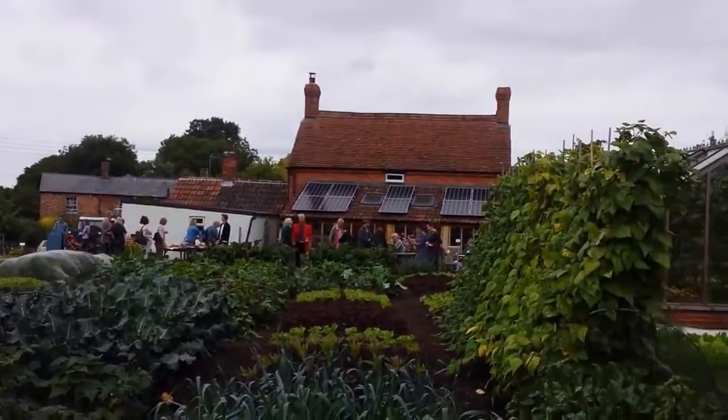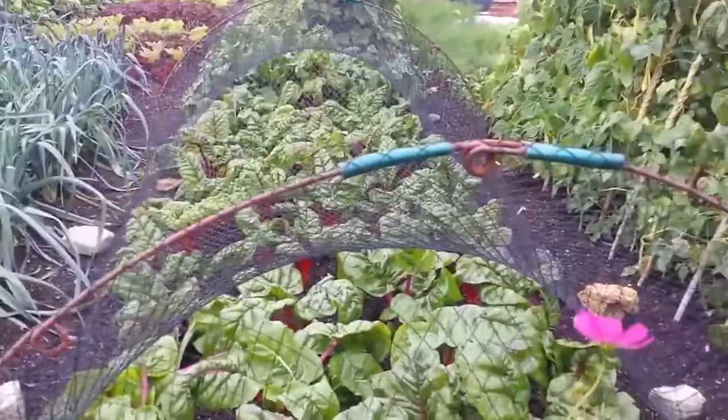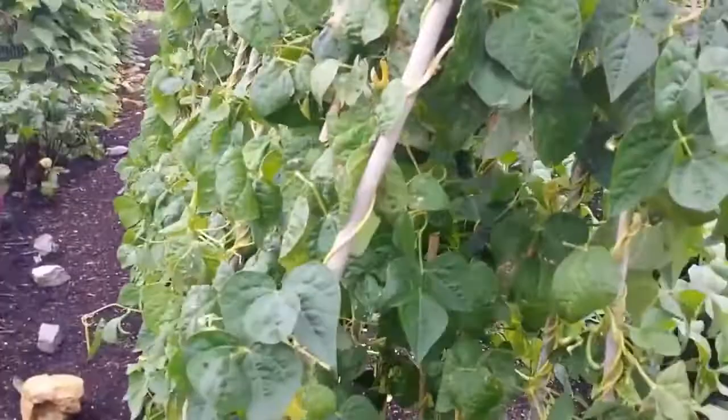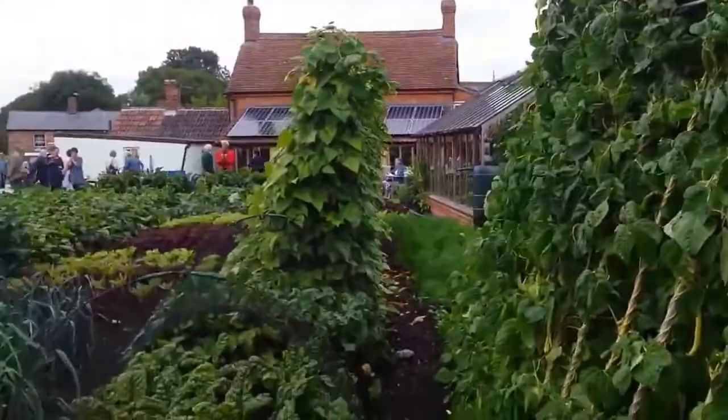You see the solar panels on top of the building? Yeah. That's such a small land and they can make a crop. And yet they have some space for what? Oh, look at these beans. Yellow climbing beans, just because of the color. Beautiful color combinations with these charts.